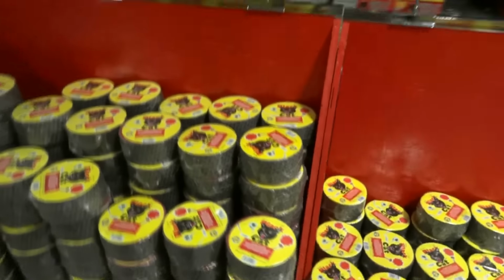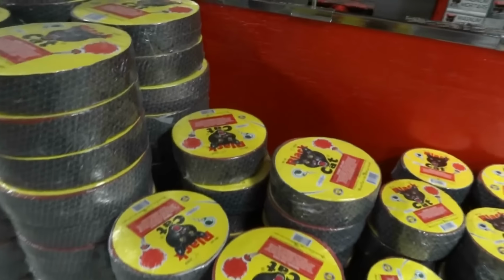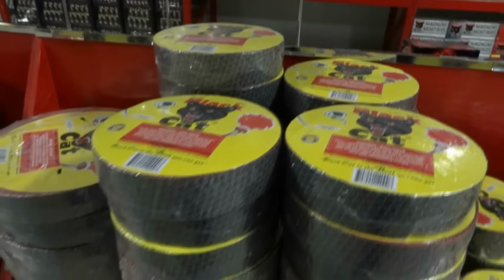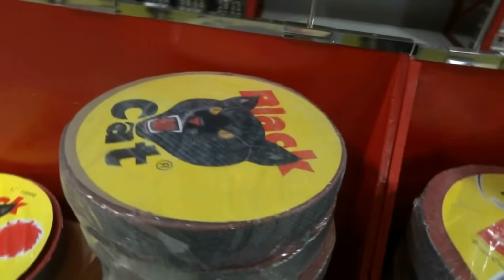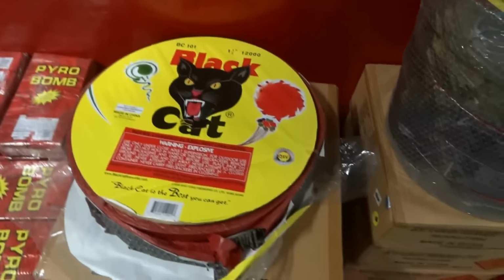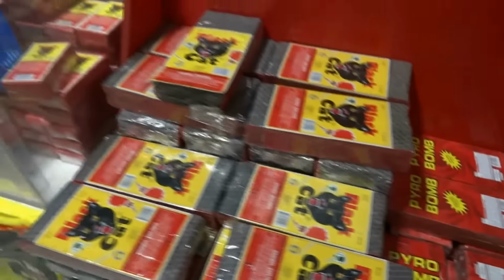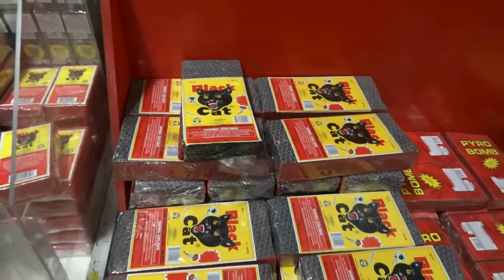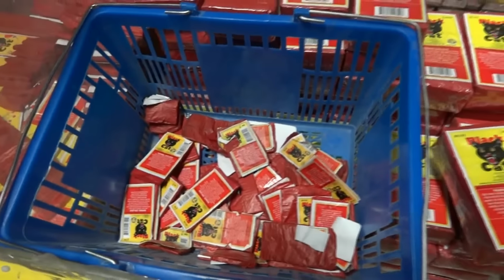Firecrackers. So they got the 500 roll, the 1000 roll for $10.88, 2000 roll for $22.88, 4000 roll for $45. Then we got the 8000 roll over here for $85, and the 12000 roll for $130. So you can kind of see it's busted up right here. We got a 100 pack of Pyro Bomb brick. It's $19. Black Cat brick, 100 pack, $22. You could buy individual strips if you want to, or the 100 pack strip.